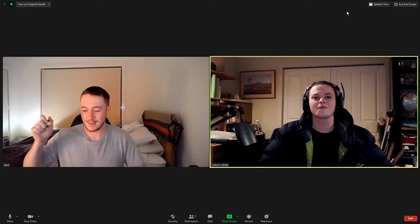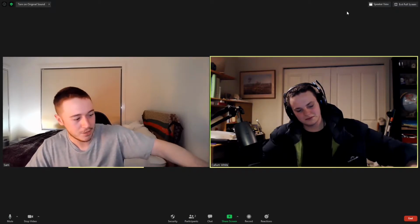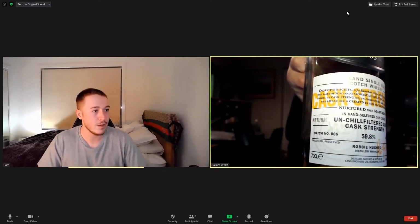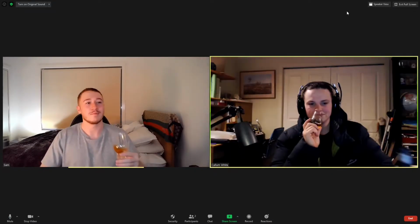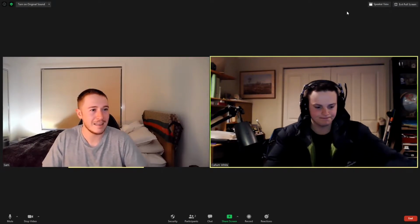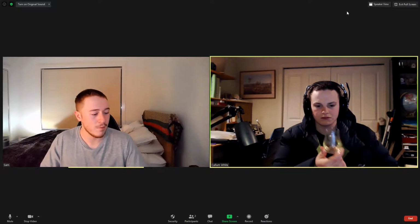Glengoyne. Alrighty, so today we're reviewing the Glengoyne Cask Strength. This is batch number 6, and it is a Highland malt, and it's 59.1%, 59.8% alcohol. It's distilled and bottled by Glengoyne, but the distillery is owned, I think, by Ian McLeod, which owns a lot of distilleries in Scotland.